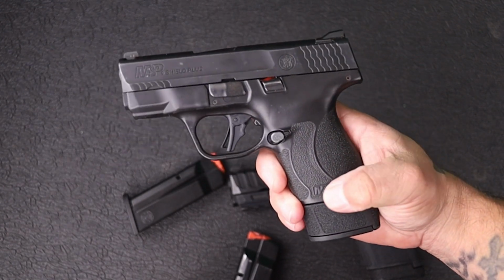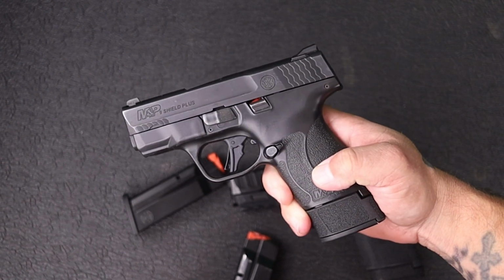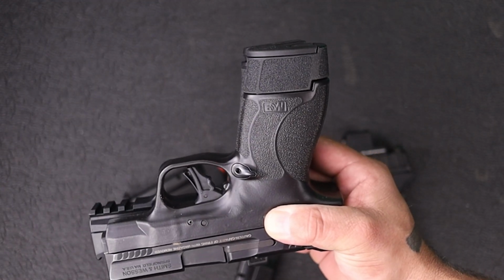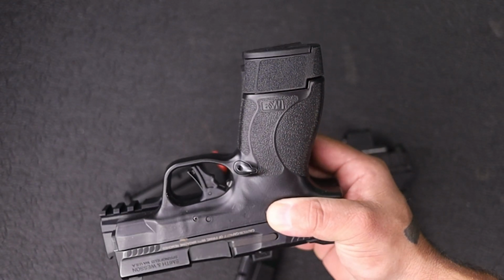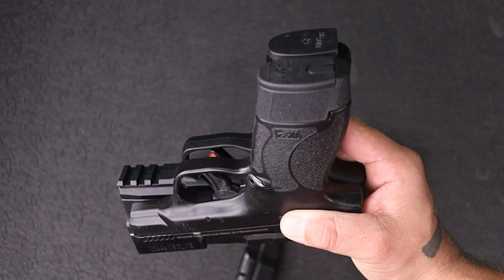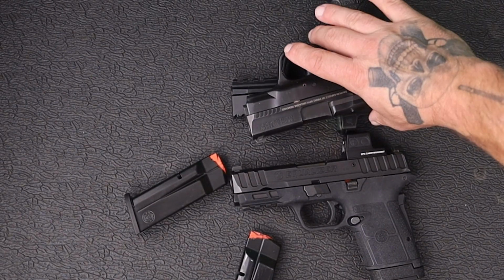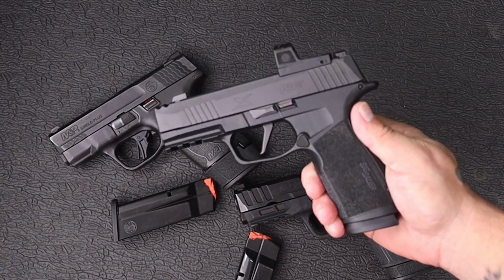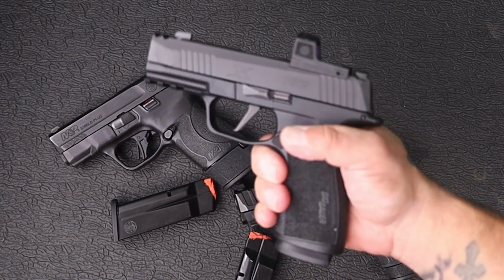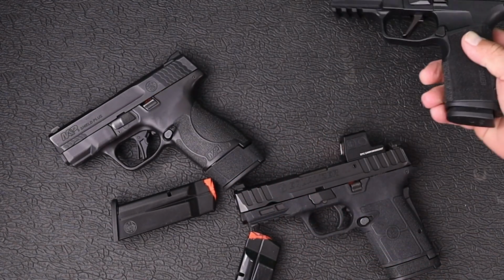Now you may be thinking, how tall is this in comparison to something like the X Macro? And fortunately, I can answer the question. They are just about the same height. So you have 15 rounds in the M&P, you have 17 in the X Macro, and not really counting the looks department, they're just about the same. So that's pretty impressive. Although this obviously looks cleaner because it's made for that 17 round mag.